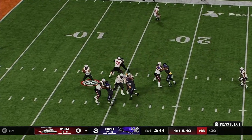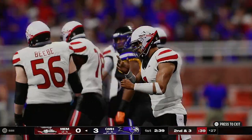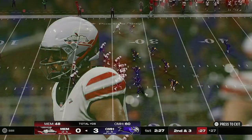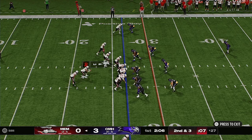Hurts sets up to throw it. They'll find the former Steeler, Deontay Johnson, and he's going to get 7 out of this before being taken down at the 27. Operating from the 27 now. Here's 2nd and 3.